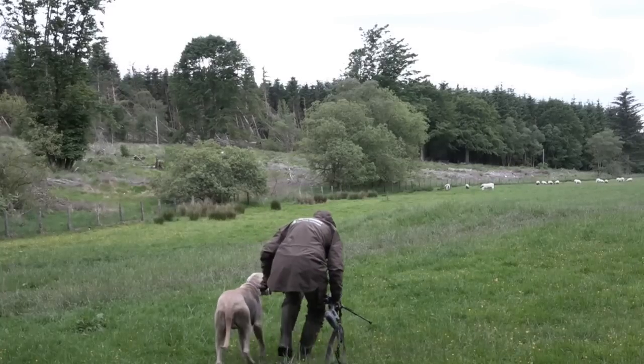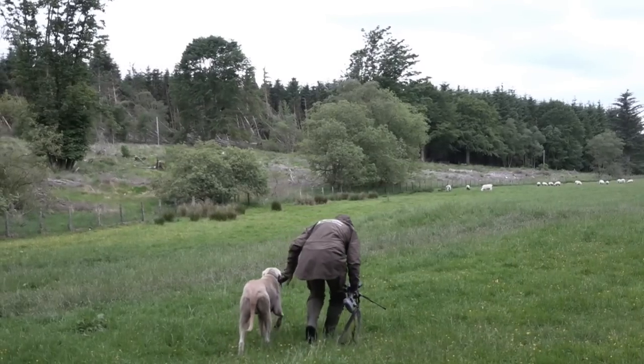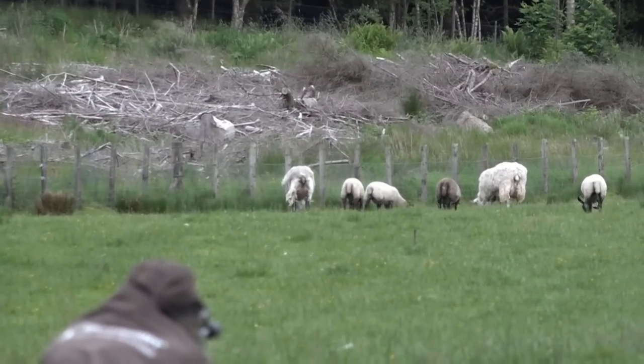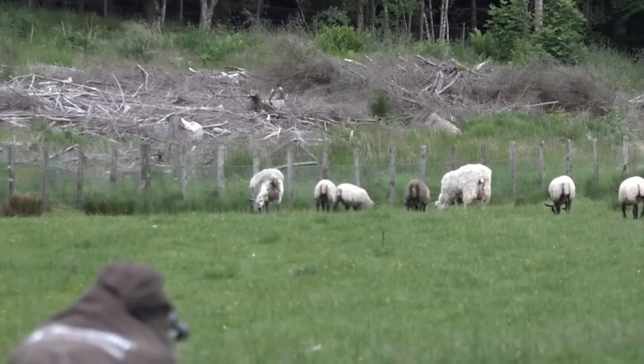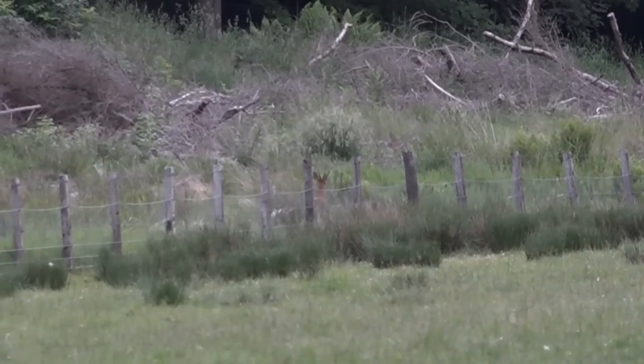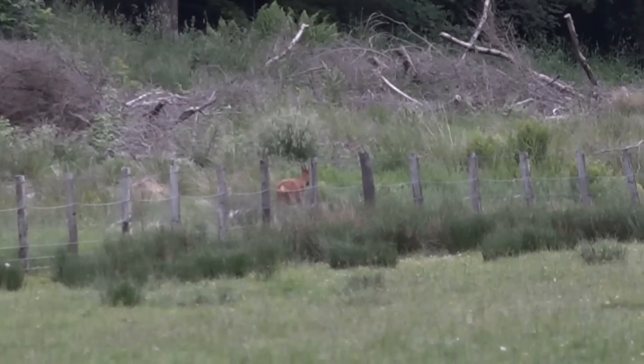Our doe wanders off, but a cursory glass of the next field over reveals the buck we've been after. Chris stalks in as quickly as he can without alerting the beast. But by the time we get there, the buck has taken to browsing behind the fence at the field edge. With fence and sheep obstructing our view, we're not getting a shot anytime soon, and just have to hope the buck moves.